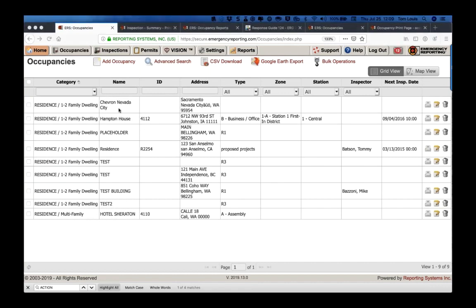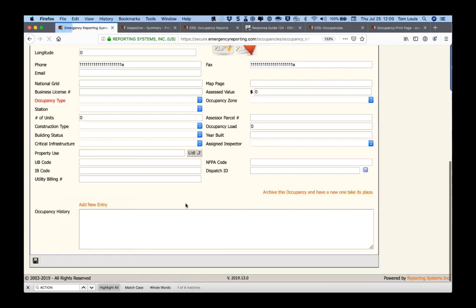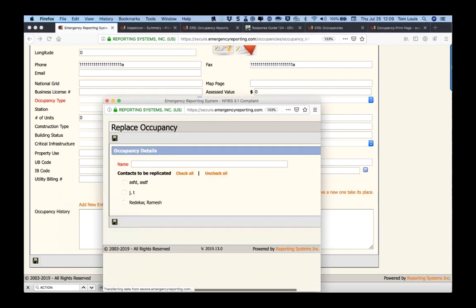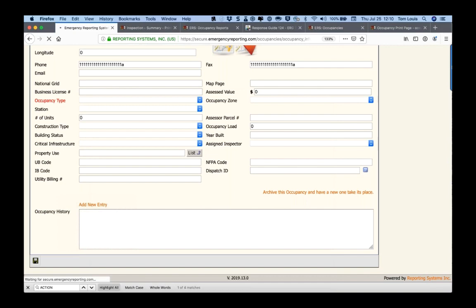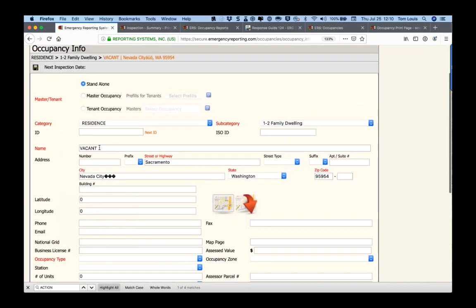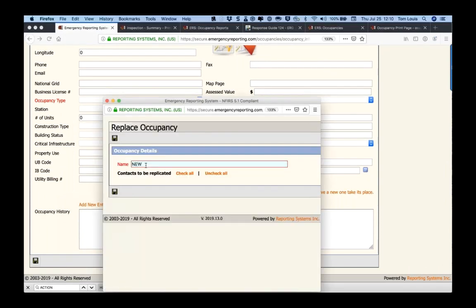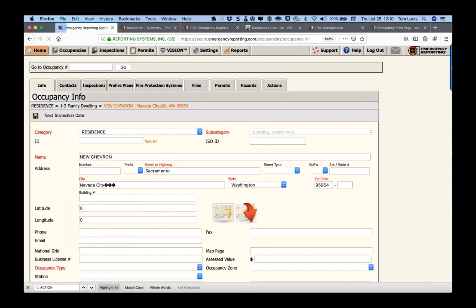So all you do is you go into, say, Chevron Nevada City, and it's vacant for a time. You can actually archive this occupancy. Name, call it vacant, click save. Now some of the data elements are preserved, but it's now a vacant structure. And then when it's a new building, you can archive it once again. And now you've got the new Chevron.